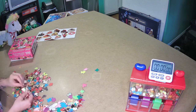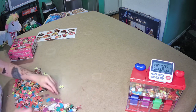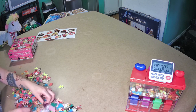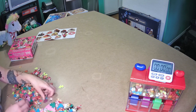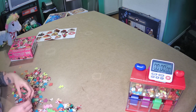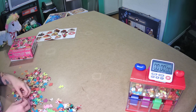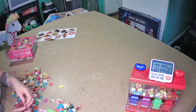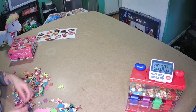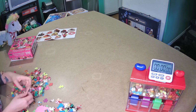I mean, if this was 12 little all-black puzzles or something, we'd be here till tomorrow. If I had finished that penguin, or no, the clownfish one, the 100-piece one, I probably would have taken till 35 minutes or so. But that's still over double for doing Pokemon, for the same piece count. But Pokemon was really easy.